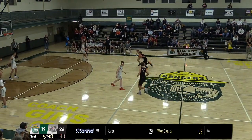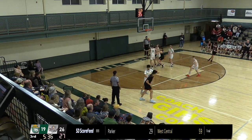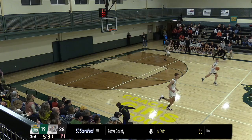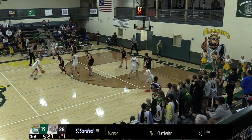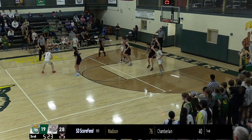Yeah, so this is a tough defensive matchup for Steckman, just going to say that. Nice step through for Leitenberg. And yeah, if you're Hill City, you might want to look at switching that defense there for CJ Steckman. So Leitenberg kind of getting hot here. Back-to-back buckets.